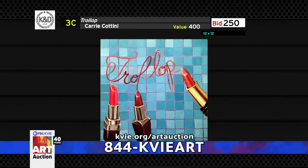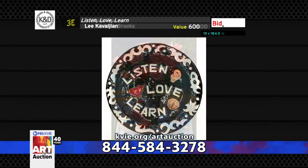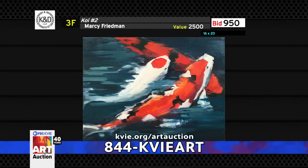Item number 3D is Rose Tea by Victoria Brooks. It's oil on linen, measuring 20 by 16, framed by the artist, and the retail value is $1,600. Item 3E is Listen, Love, Learn by Lee Cavalgin, and it's ceramic, measuring 18 by 18 round, retail value of $600. And then item number 3F, it's Koi number 2 by Marcy Friedman, and it's oil on canvas measuring 16 by 20, framed by University Art Center, and the retail value is $2,500. Now, are you ready?